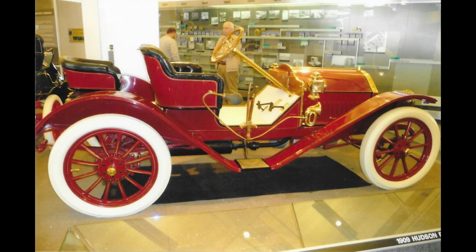This 1909 Hudson was the first car that Hudson Motor Company produced, and they sold more than 4,000 cars. It was an industry record at the time. They merged with Nash in 1954 and were acquired by Chrysler in 1987.